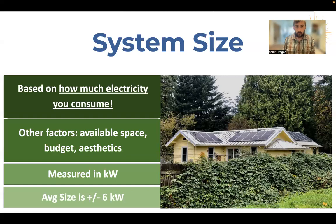Other factors that can affect your system size are available roof space. Maybe you just have a small roof, or maybe you have a lot of energy consumption, but a roof that's not big enough to offset all of that. That is possible. A lot of people do find it possible to offset all of their electrical usage, though a lot of people are also constrained a little bit. It's still valuable to install a system, even if it's offsetting just a portion of your electrical consumption.